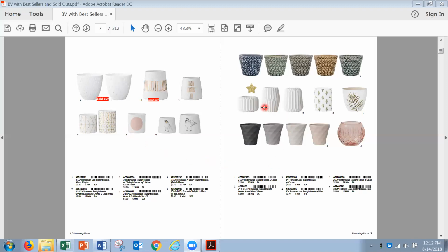And then over here on page 5, you're going to see these white matte tea light holders in the middle, and they make wonderful vases. This is probably one of our best sellers from the get-go. Anything that has a matte white finish, which basically means it's got a little texture to it. It's not smooth and shiny ceramic. It's got a little texture to it.